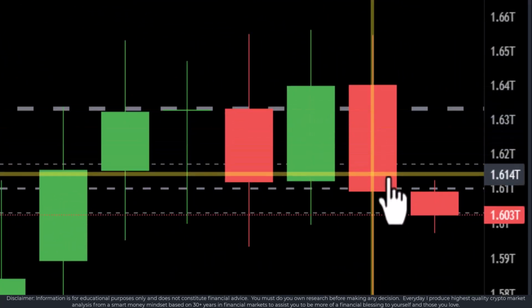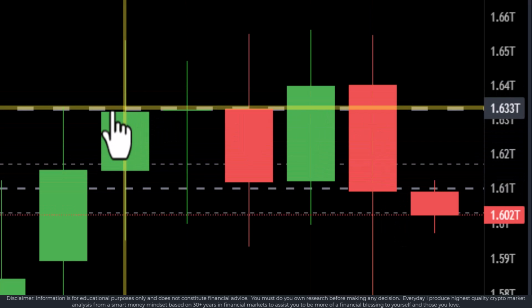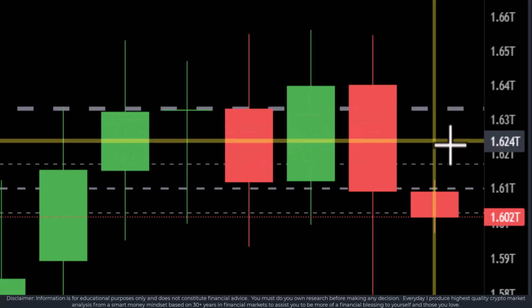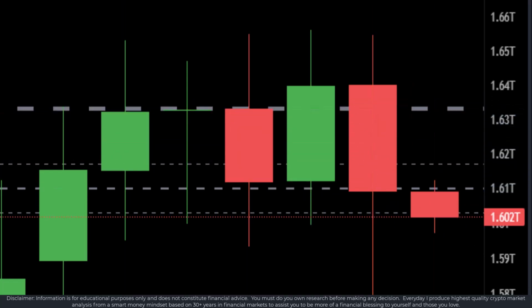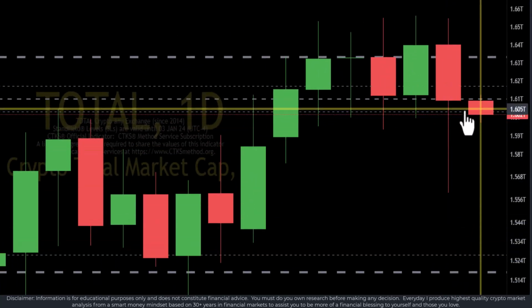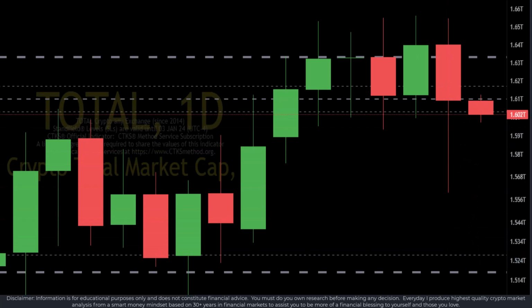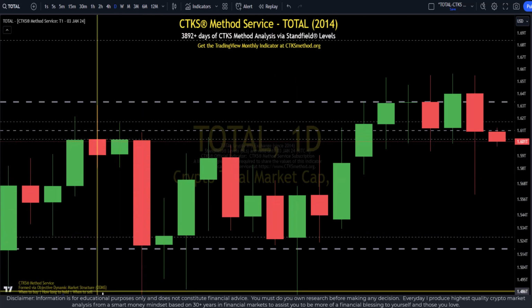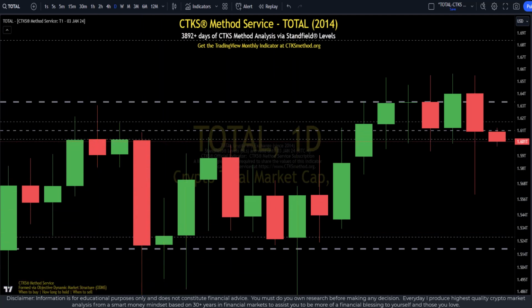Again, we're seeing things that we don't want to see. We've tried to surpass this $1.633 trillion mark many times, but price has not been able to get above it. Now we're sitting literally on a negative air gap, and this could be a big drop down, so something that you should be aware of. Of course, don't panic, just have spare cash to buy the dip. When you get negative momentum outside a fresh air gap, you can get something that occurs like that, so just be aware of that. That's why we must know where the safety nets and ceilings are, and that's what the CTKS method gives us.